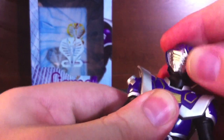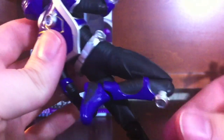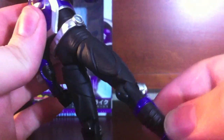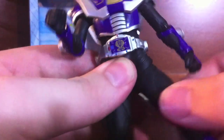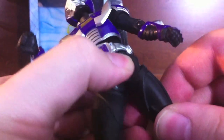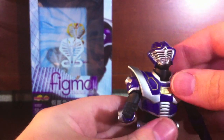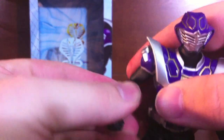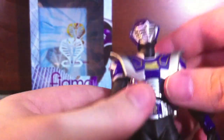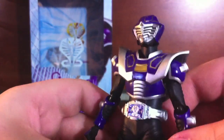Head is on the typical ball joint that we've come to know and love. And then these joints right here are just absolutely phenomenal knee joints. I love these so much. And then the rubber connecting the thigh and covering the thigh joint, while not hindering it at all, really. Love these figures. That's why I'm still getting them despite the whole Ryuki Figuart thing. They're absolutely fantastic figures. They fall apart quite a bit, but what are you going to do? Not much, really. So, that is pretty much all for him.